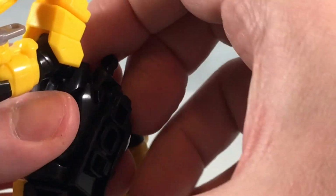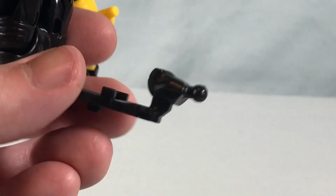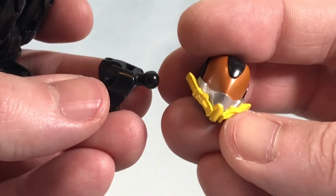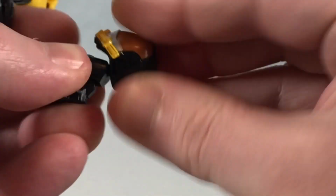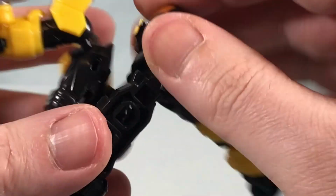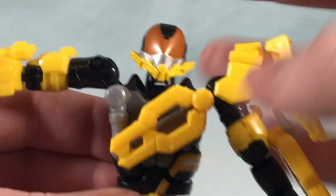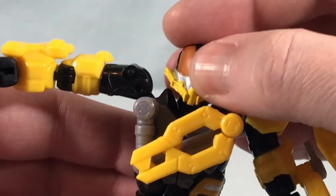So what I like to do is pop this section back, just because it makes it a little bit easier to attach the other head. As I fling it across the room, here we go. So here he is right here. And we're going to just pop this on like this. And then we can pop this back up and click that into place. And then situate this. So now we have the larger jawline there.